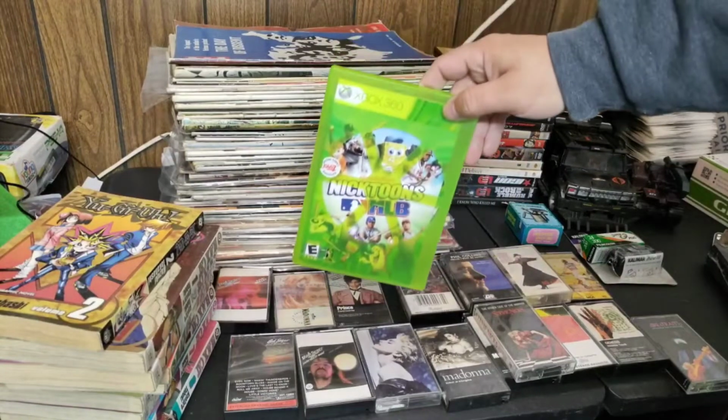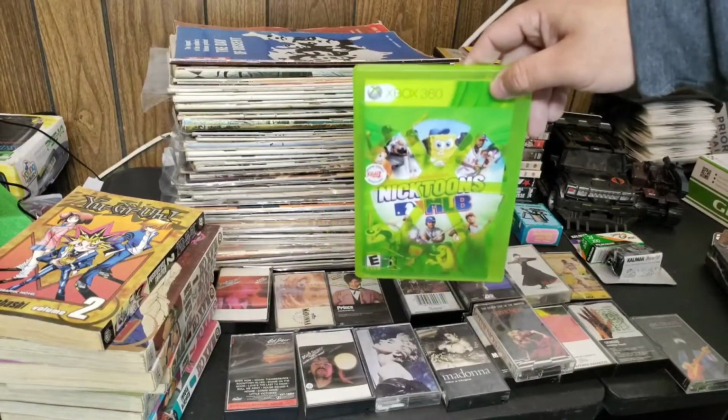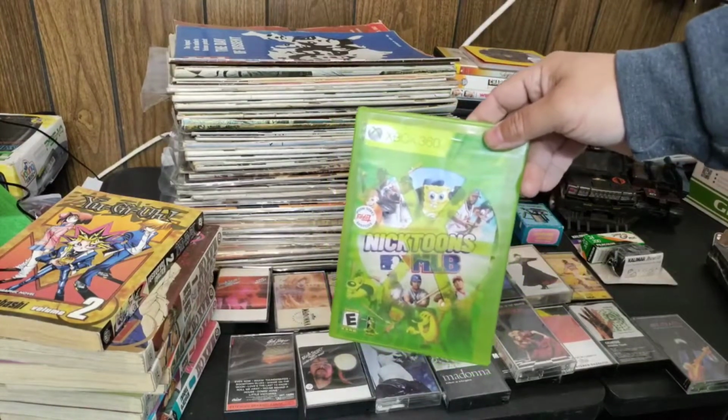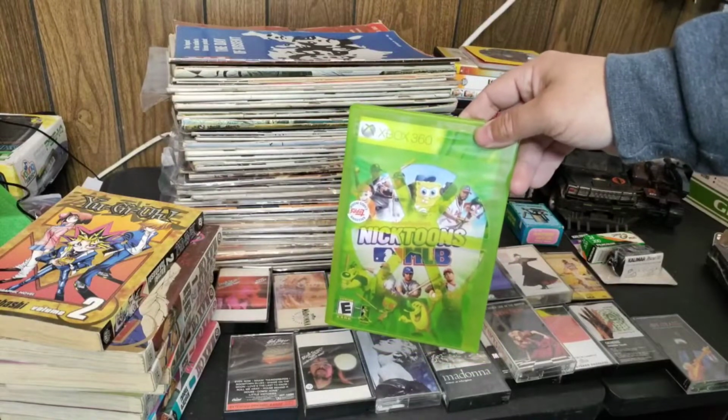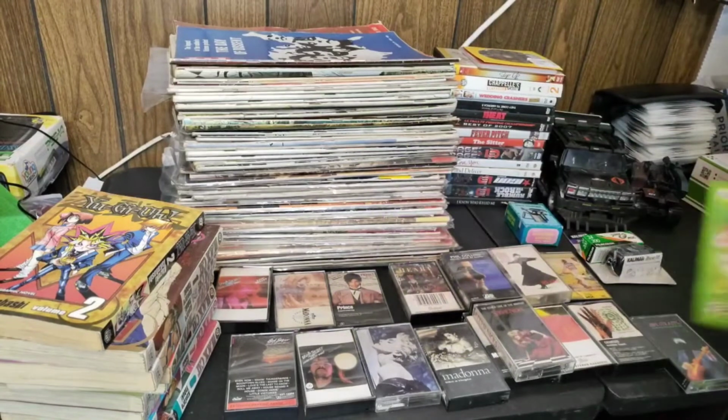And I did get a 360 game, Nicktoons MLB. It was only $1, so it's going right in the collection. Anytime I can get games for cheap for the collection. And it's got Nicktoons in it. Typically not a fan of sports games, but with Nicktoons in there, it's probably fun.